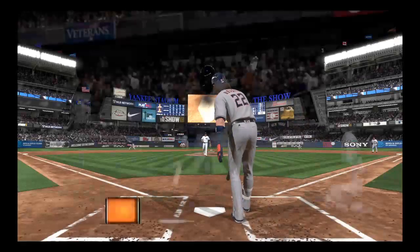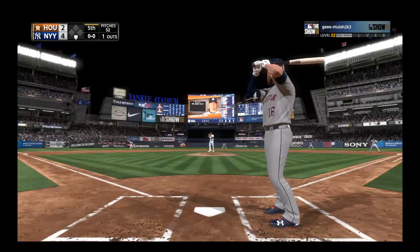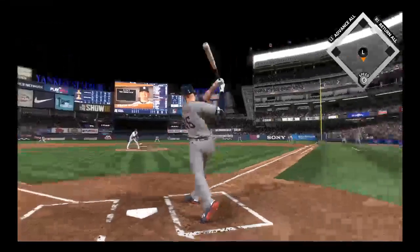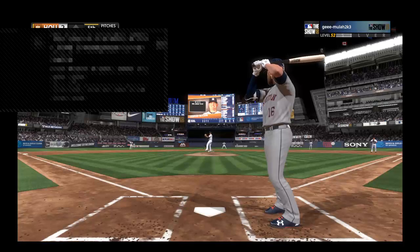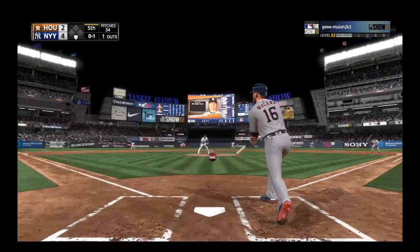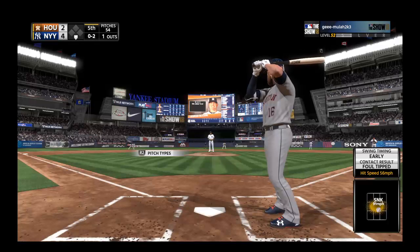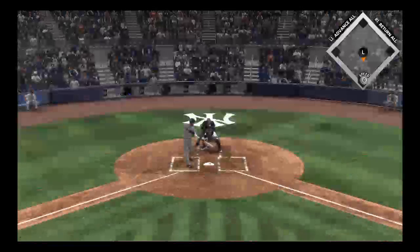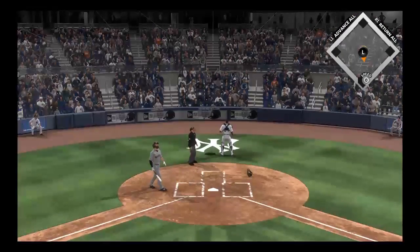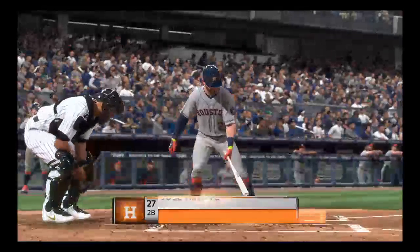Struck him out. Second time tonight now that he's been set down on strikes. So one away now for Brian McCann. Tanaka sets his sights. Here's the 0-1. And this will be fouled away. Now a swing, and he pops him up right up the chute. This may be tough behind the plate. And he'll put this one away in foul territory for the second out.